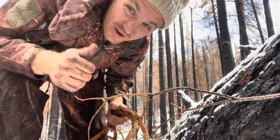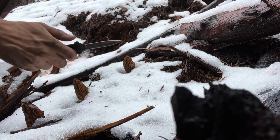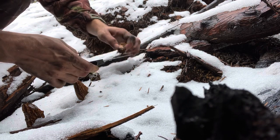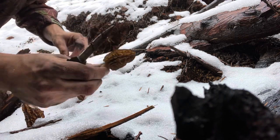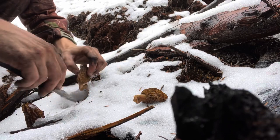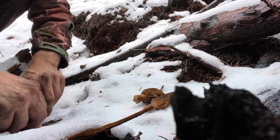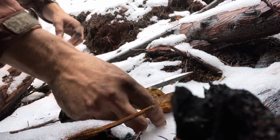Found a nice one. Basket's starting to look real nice. Good old trusty switchblade. Pretty sweet. So we had a slow start, but it's really picking it up. We're getting a lot of quality mushrooms now.